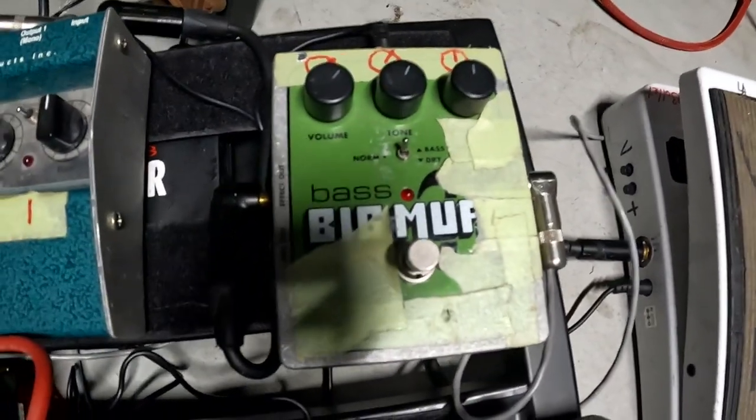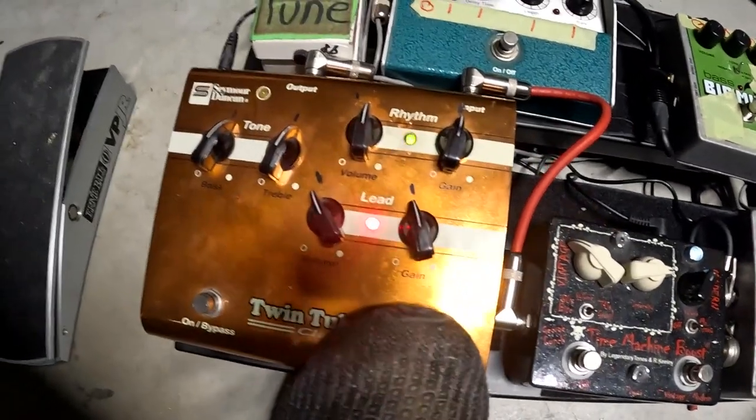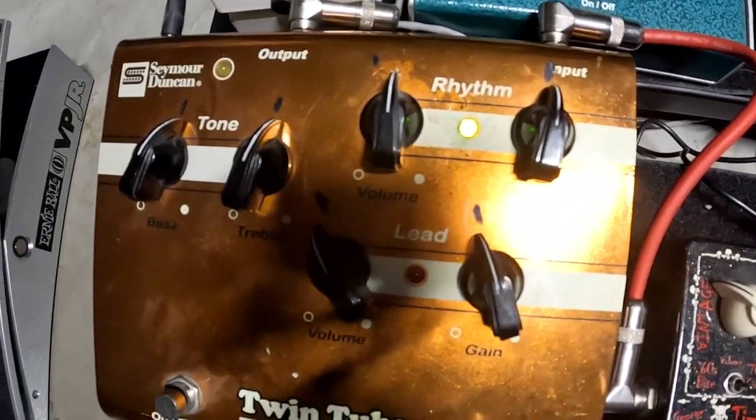I have a Bass Big Muff. Hardly ever use this. There was one song, Life in Hell, that I used that on, but live I don't really feel like I need it. With the Seymour Duncan here, I have a lead and a rhythm channel. Rhythm is pretty much always on 90% of the time with Resident Hero, except for songs like Happy Without Me, Home, where I kind of want clean and then bump up to a drive. But the lead is when I start making noise. So it rarely comes out, but sometimes it does.